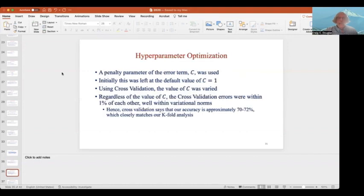So we can look at hyperparameter optimization. In this case, we have a penalty parameter of the error term, which we'll call C. Initially, we start out assuming C is 1. We use the cross-validation process to vary the value of C. And regardless of the value of C, the errors we got from cross-validation were within about 1% of each other, which is well within the variational norms that we might expect. So what it says is our accuracy on a first attempt is 70 to 72%, which matches our k-fold analysis.